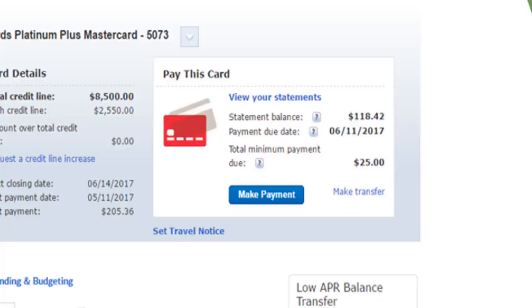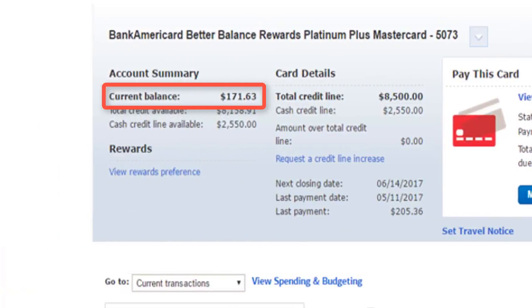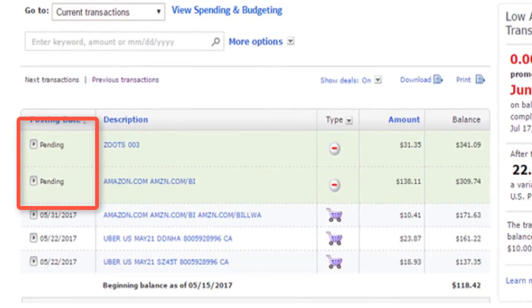So let's quickly scan to the far left. The current balance says $171, which is in fact how much I owe now. It's the $118 plus whatever else I have purchased since I received the bill for $118. The current balance is always equal to that month's bill plus whatever else you've been spending on since you got the bill. And you'll see at the bottom quickly what I've been spending on.